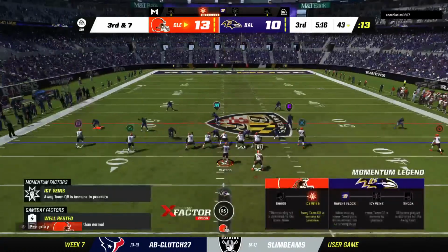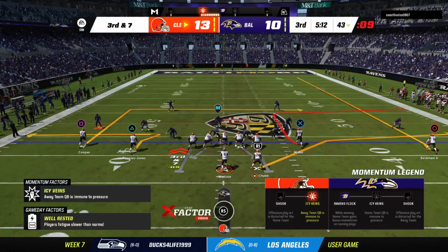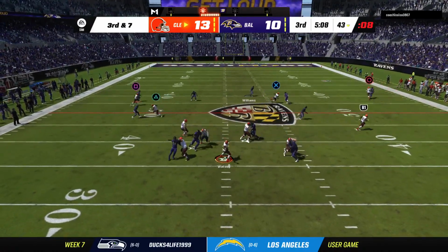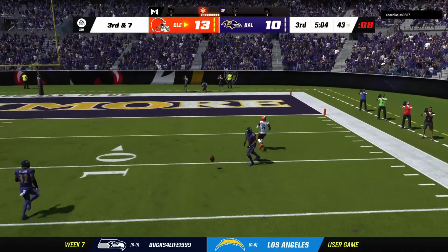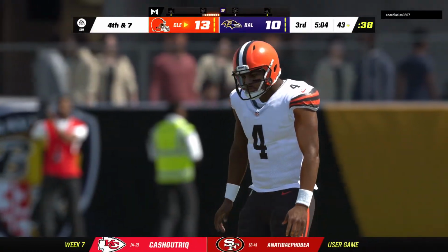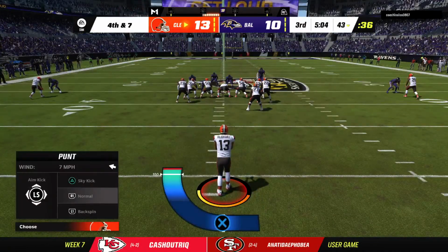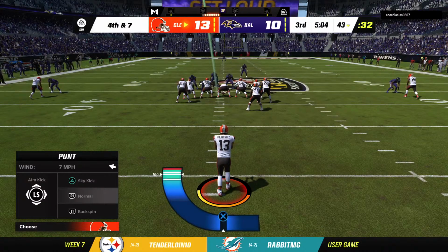And defensively, Baltimore's in a dime look here on third. To throw is Watson. He'll let it go deep for Beckham, and he knocks the ball away, and it falls incomplete. And those two just haven't been in sync thus far. They've done a nice job against him, but still, with his talent, you would expect them to have more completions to him in this game.